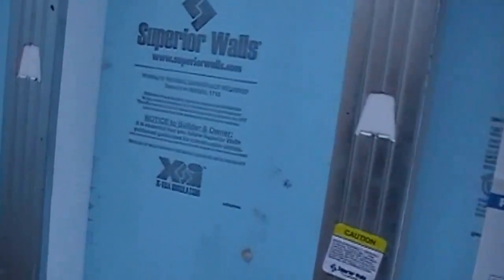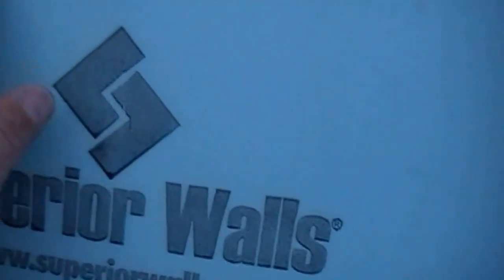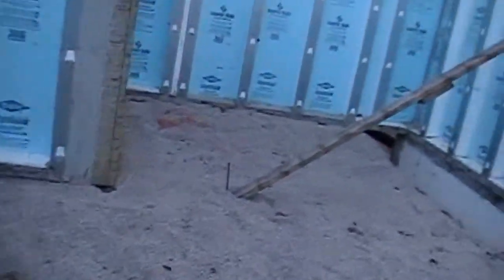Alright, this is foam board. Looks like 1-inch foam board maybe put in here. They put some more pea gravel. Well, that pea gravel is already there. So this is the status for the day. Next day after the walls.